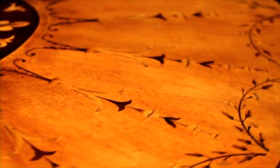A lot of the pieces that have incredibly fine marquetry, people make the mistake of thinking it's painted on. It's not. It's genuine hand-cut marquetry.